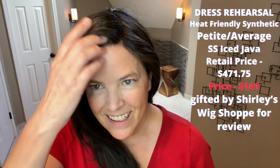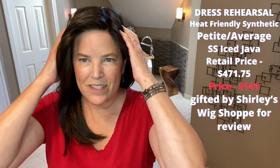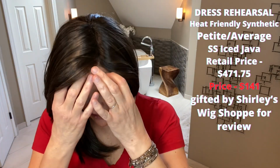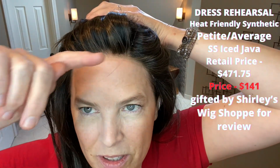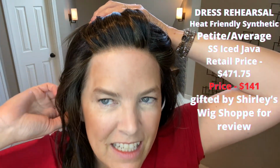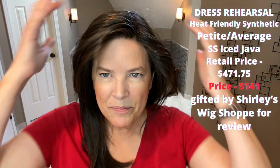Beautiful dark shade, and just a very sleek long style, as you can see. Let's go ahead and look at the details. Even though this is a darker color, you can see we have very delicate knotting and a very natural looking hairline. If you're looking for a heat-friendly synthetic with a beautiful front hairline in a dark, dark brunette shade, this is a fantastic option. Gorgeous hairline.